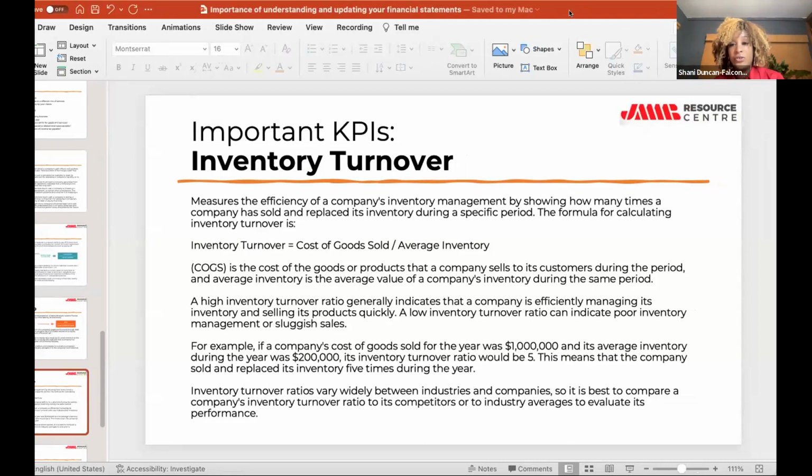So that you can see how much you're selling over a certain period, all right? A low inventory ratio, on the other hand, is going to indicate poor inventory management, all right? For example, a company has a cost of goods sold of $1 million, and its average inventory during the year is 200,000. Its inventory ratio would be 5. So this means that the company sold and replaced its inventory 5 times during the year. You have to know in your industry now, is that good or is that bad, right? So if you're a grocery and you're only replacing your inventory 5 times during the year, that's not good.